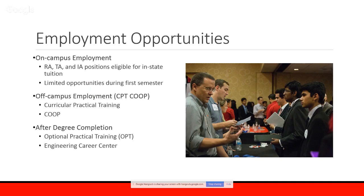Okay, so I'm just briefly going to touch on some of the employment opportunities on campus. So international students are allowed to work on campus. Starting from day 1, you can look for a position on campus. Now, only some positions will make you eligible for in-state tuition, and those are research assistant, teaching assistant, and instructional assistant positions.